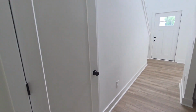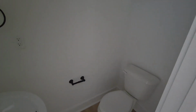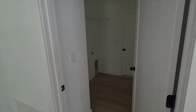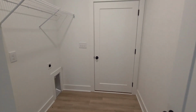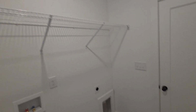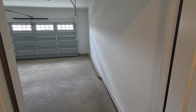So this is actually not storage. This is half bath. Nice little tucked away. Over here we have laundry. Get a light on. Laundry, shelving up there, ability to keep some towels and things. Walk into the 2-car garage just to get a better feel for that.